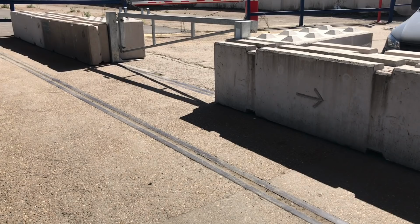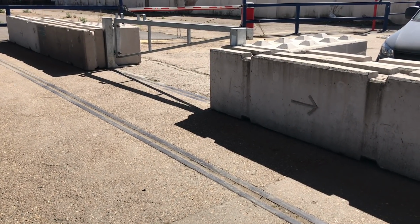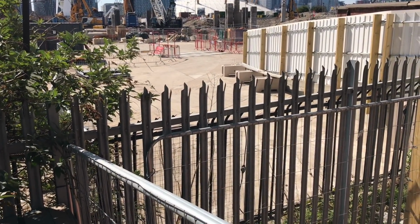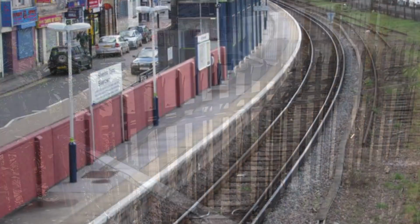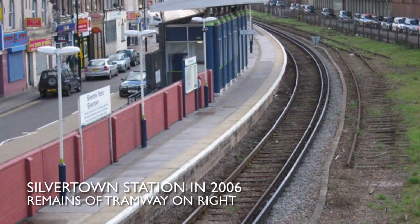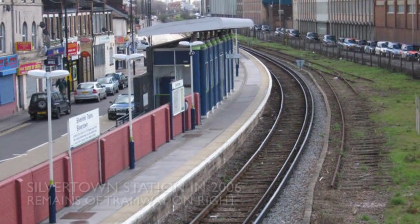Being a tramway, the line was subject to some restrictions. Trains were limited to 3 miles per hour. Loose shunting, where wagons were pushed without being coupled to the locomotive, was strictly forbidden. Wagons were picked up and dropped off at Silvertown station on the new line. In later years, this line was worked by Class 8s.